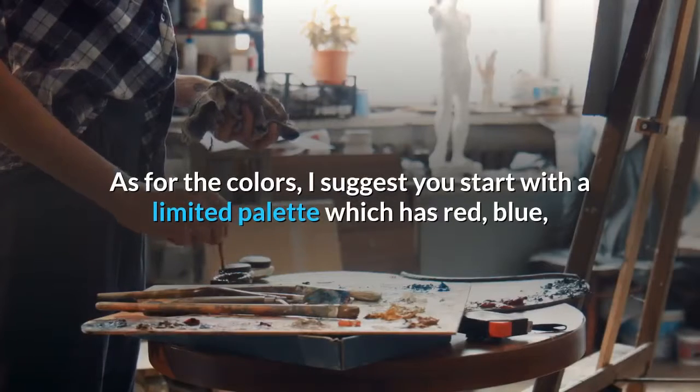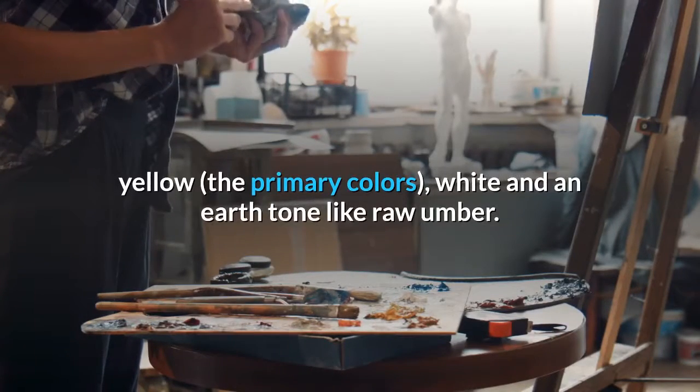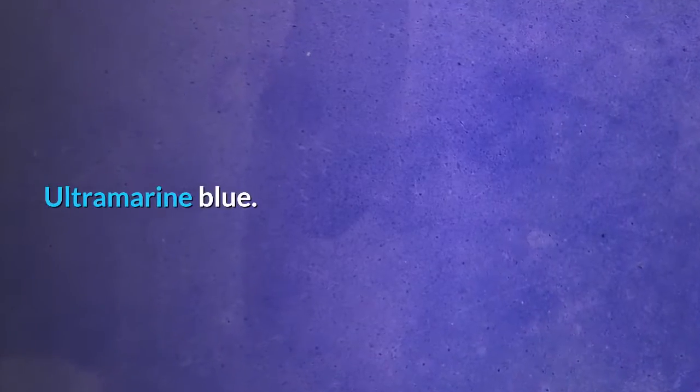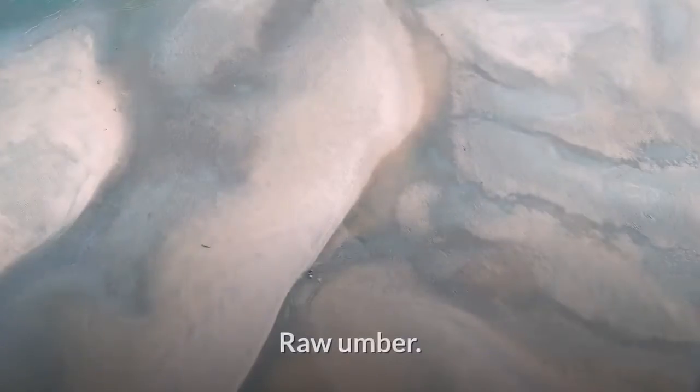As for the colors, I suggest you start with a limited palette which has red, blue, yellow, the primary colors, white and an earth tone like raw umber. Here is a good starter palette. Cadmium red, ultramarine blue, cadmium yellow, titanium white, raw umber.